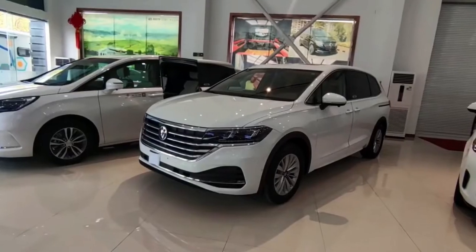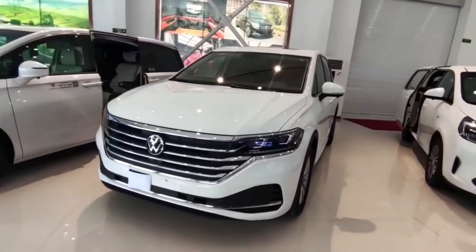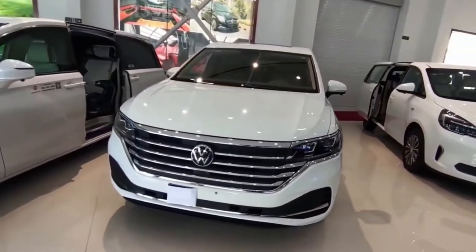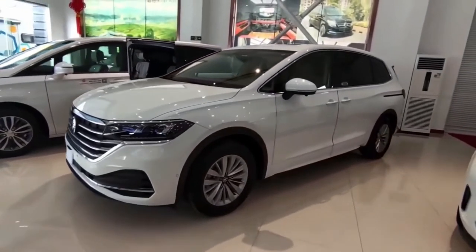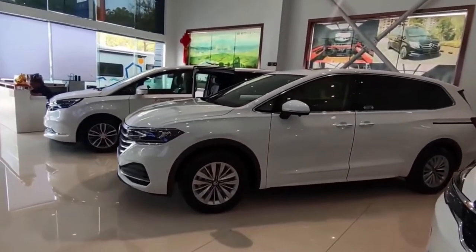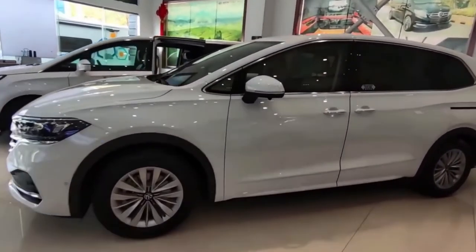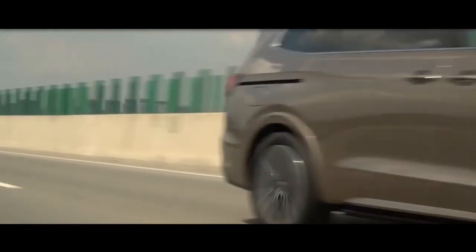Minivans, even luxury models, are still common in China, in contrast to the rest of the globe. Such a vehicle was missing from VW's inventory, because the Sharan couldn't compete with Lexus and Buick's larger and more luxurious models. With the brand new Viloran, the largest model of the SAIC Volkswagen joint venture, that has changed.